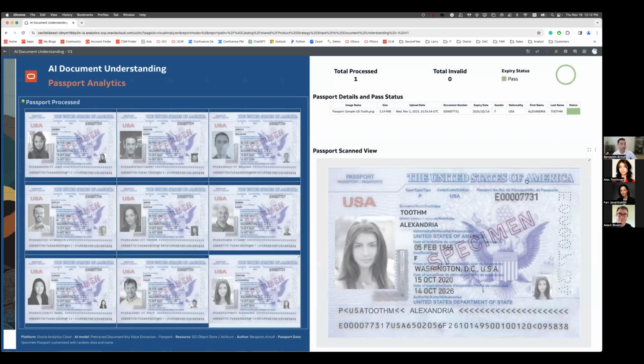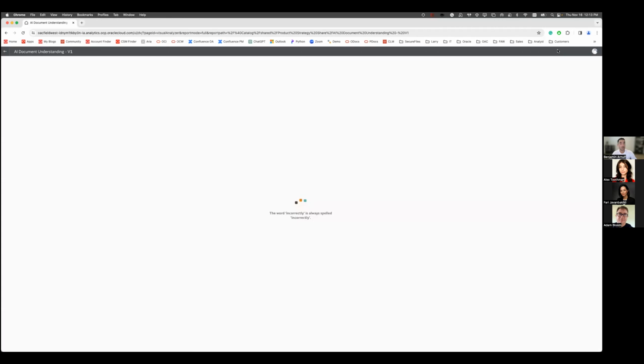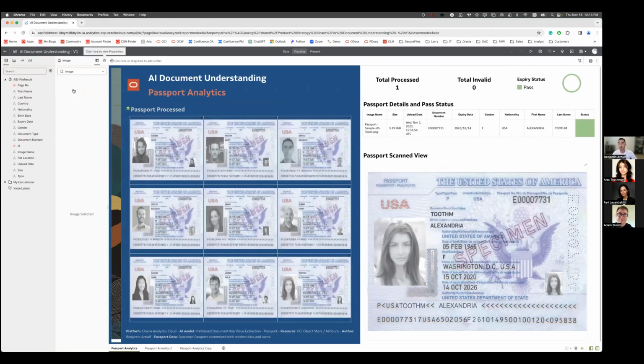And again, it's recognizing the image. So you could scan 100,000 passports. It will recognize the text, put that into a data set, and then you can build this type of dashboard. And to show you, it's a real dashboard that I created with Oracle Analytics.